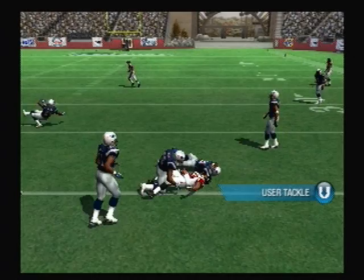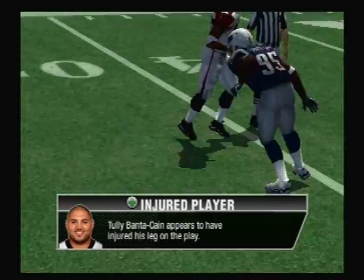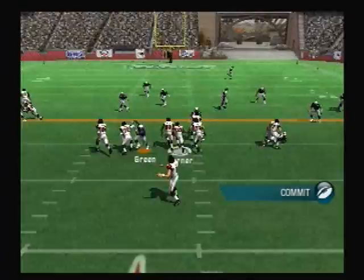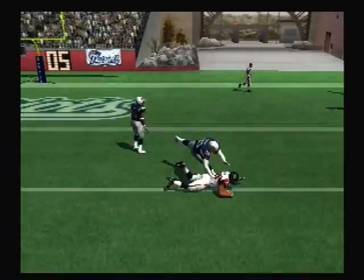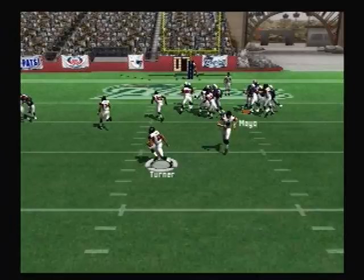Shaken up a bit on the play. On the ground with a tailback. That was an excellent run there to pick up the first. Back to pass. Pass is complete. Big jump there, 21 yards. Sweep left. Gets in for the touchdown.